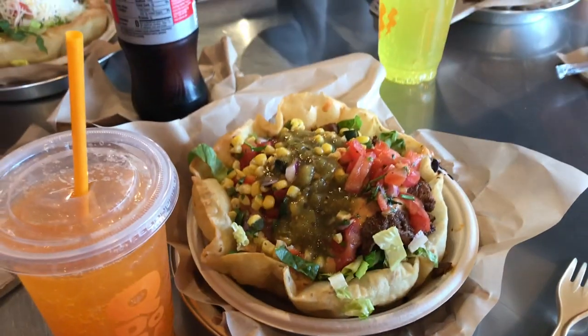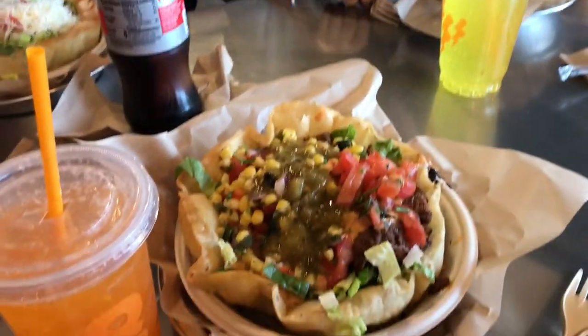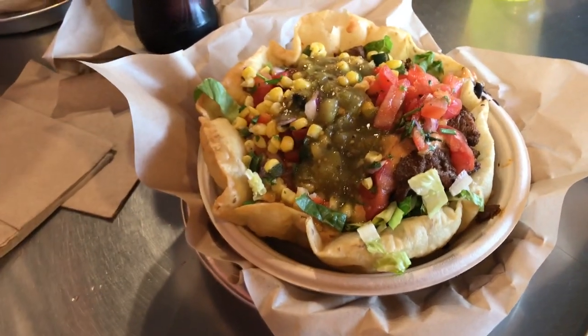We're here at Qdoba. My love, Qdoba. You guys all know my recipe at Qdoba.